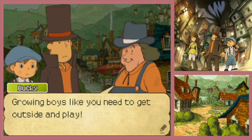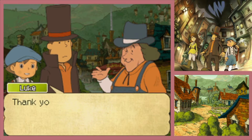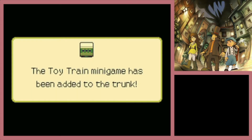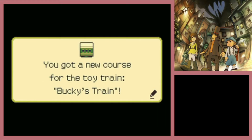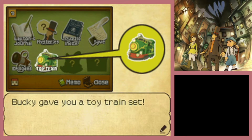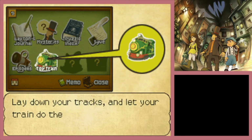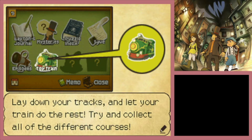Well, hello, Bucky. Growing boys like you need to get outside and play. You trust old Bucky, you'll have a lot of fun playing outside with this. Thank you very much, Bucky. The toy train minigame has been added to the trunk. Okay, got our first minigame added. The minigames are just little extra side puzzles that we get in every Layton game. But I'm going to save that for when we have all of them, so I can do them all in one fell swoop, as I usually do.